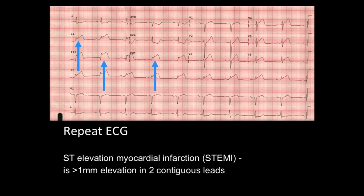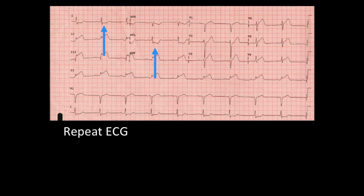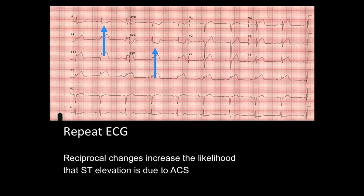And these are contiguous leads, and so with greater than 1 millimeter of ST elevation in these leads, we have to think about an ST elevation myocardial infarction. Looking closely at the ECG, we actually see some ST depression as well in leads 1 and AVL. These are called reciprocal changes, and these increase the likelihood that the ST elevation we see in the other leads are due to a heart attack or AMI.